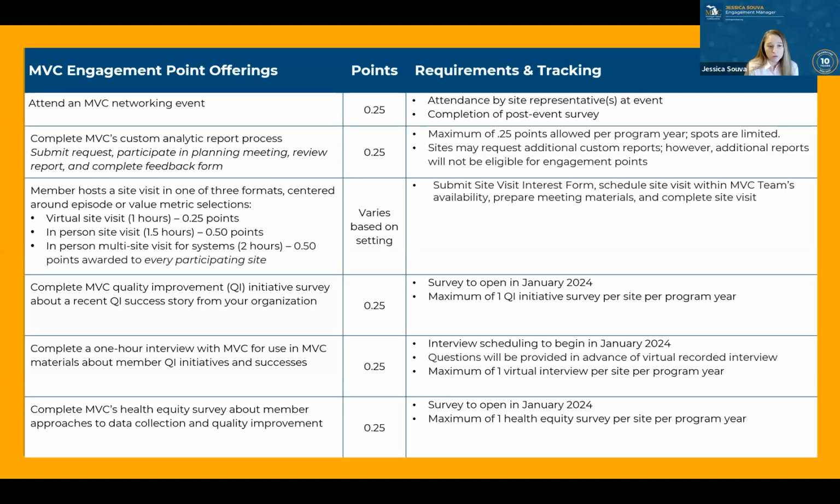Next, we have a few surveys that we will be sending out. The first one is our Quality Improvement Initiative survey that we will get out and have open up in January of 2024. Completion of that survey would get you 0.25 points.